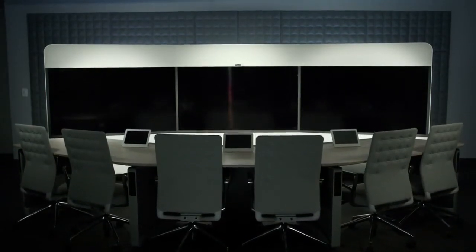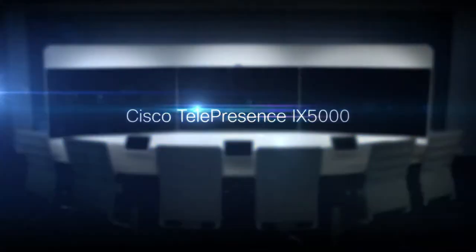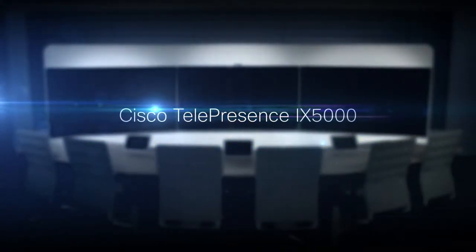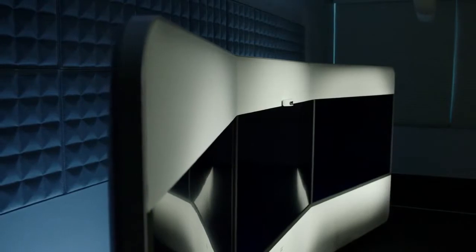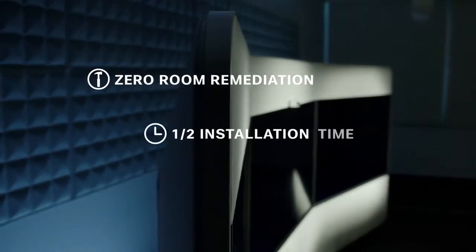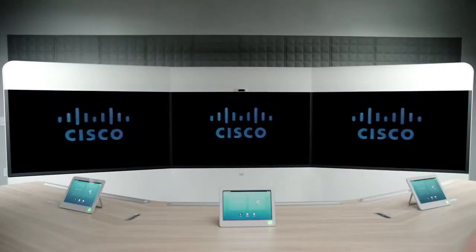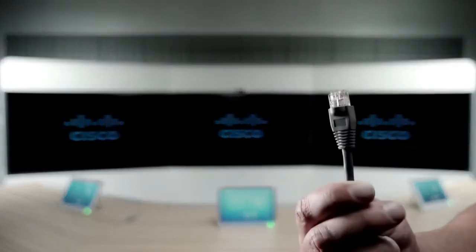You're looking at the most sophisticated communication system on the planet. The Cisco IX5000 saves time and money before it's even turned on. No more building out rooms, no more major installations. Two people, 8 hours, one ordinary 10-amp circuit, one Ethernet port, and it's ready to go. That's right, this runs on this.